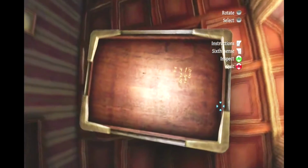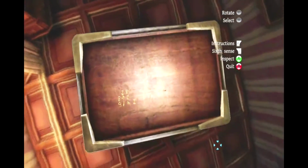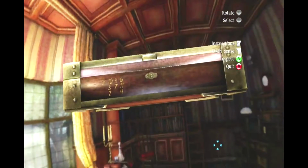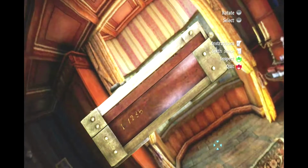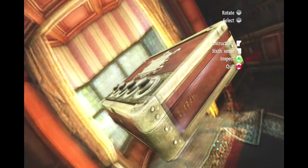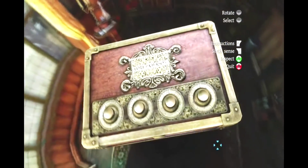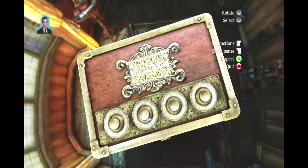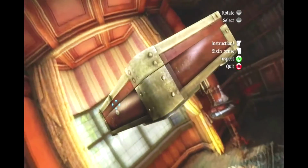Oh, this moves so slowly. Okay. I remember this was a really interesting puzzle. Is this what number is missing? So 1 is 1, 2, 3, 5. And that's 11. So there's obviously not an 11 on this dial, right? Oh yeah, well, let's see what a sixth sense does.